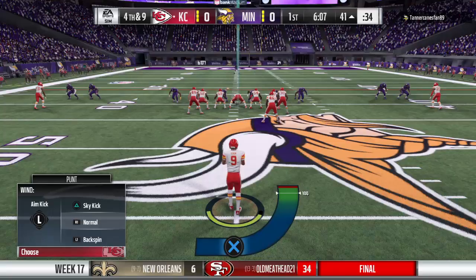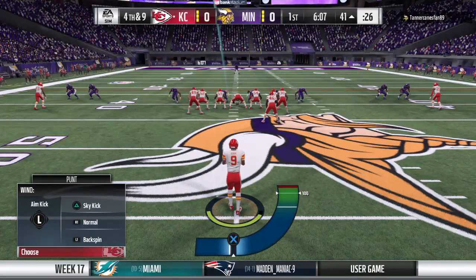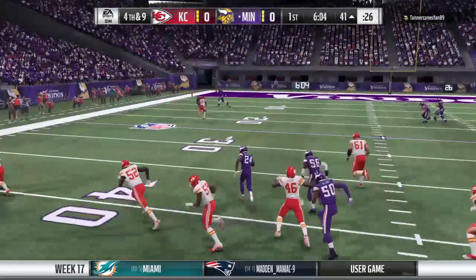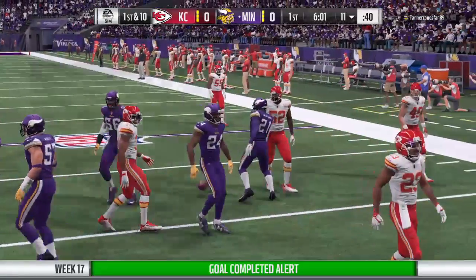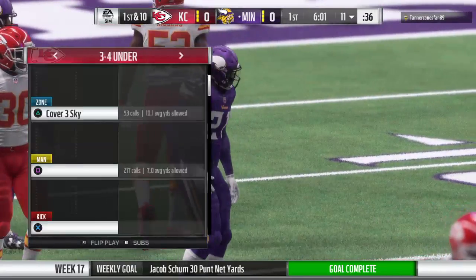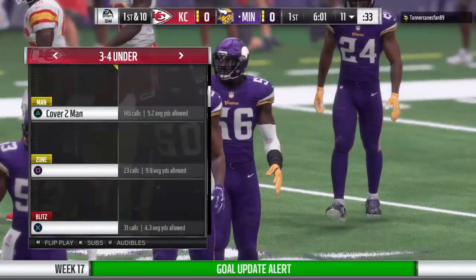So on 4th down, here's Jake Shum to punt it away. He was only asked to punt once in the victory last week as he sends this one away. Fair catch called for right around the 11-yard line. A special teams mistake there, no doubt. Just 26 yards officially on the punt. And the Vikings will take over here, 1st and 10.